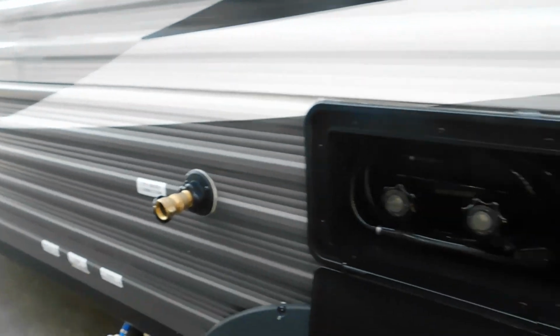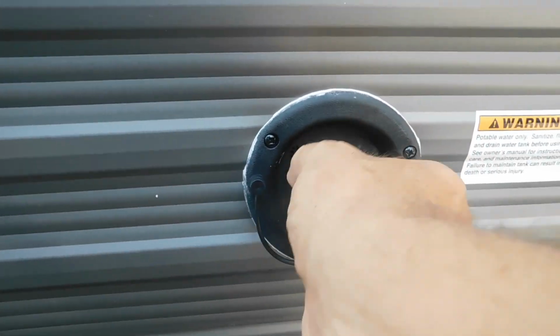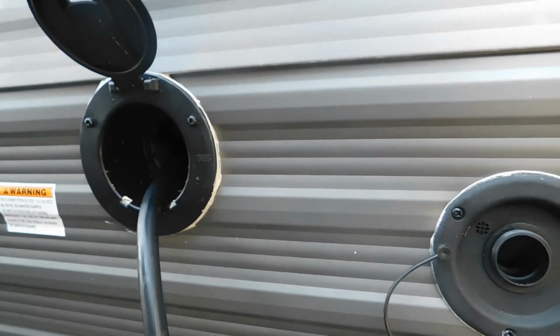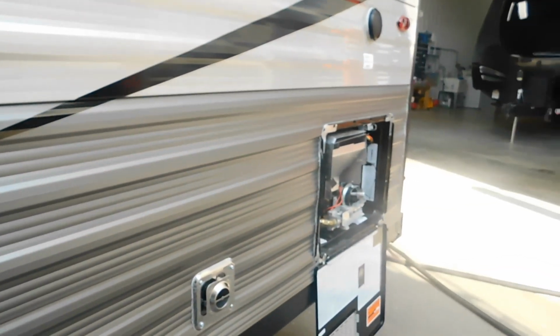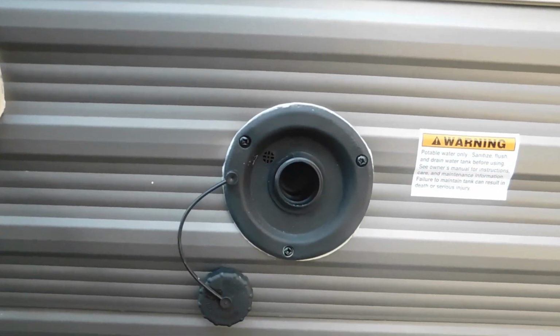Now should you be going camping and they don't have city water connect, you're going to use potable water. Simply fill this potable water tank, just to the right of your electricity. Again, for your hot water heater. And you can use your potable water.